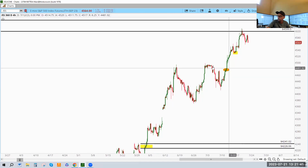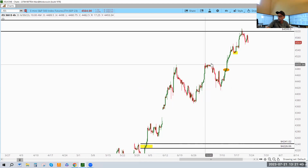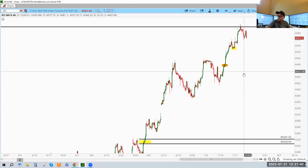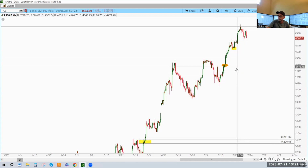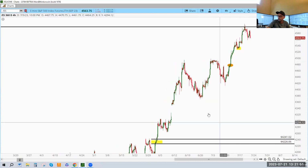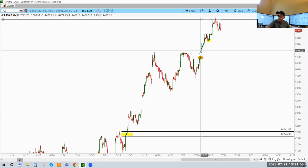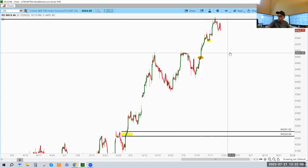I ultimately think we probably come all the way back to somewhere along here where we broke out from in the S&P. Okay. That would actually give us about a 5% correction, and then keep this rally going. So that is a possibility here. We'll see how that goes. We have our targets somewhere down along here.